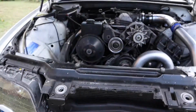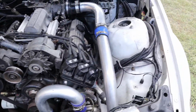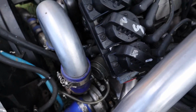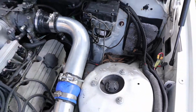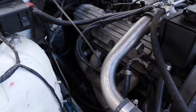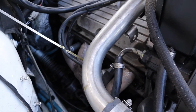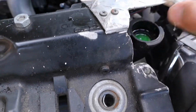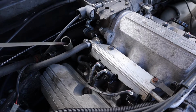And here we have the power plant. 3.8 litre V6 Buick. Got no idea what sort of condition this motor's in, but as you can see, it is turbocharged. Leaves down here which indicate it's probably been sitting around for ages. It's got a modification plate. Oil looks good. Got the coolant down here. Transmission fluid looks pretty red, which is good.